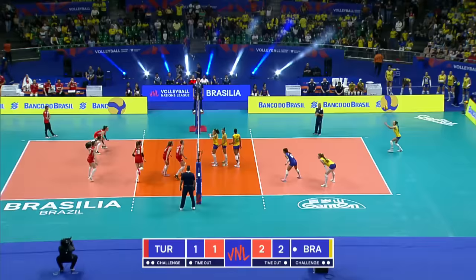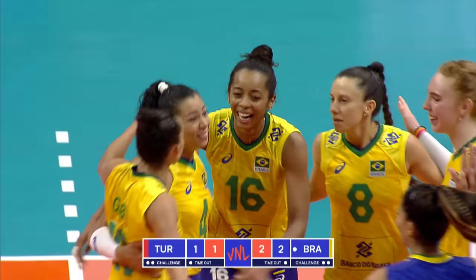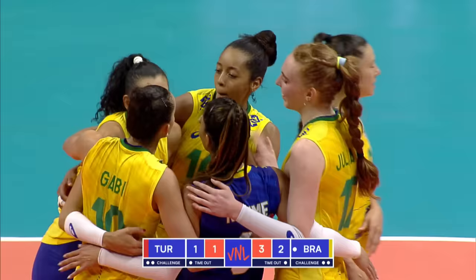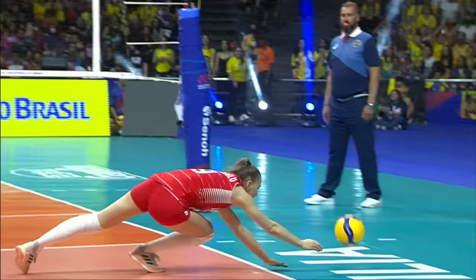2-1. Ridiculous feathering there, just up and over the net, by, was it Zera Gunesh to begin with? It was a little bit too cute for Turkey's own good. And a Brazil turnover.